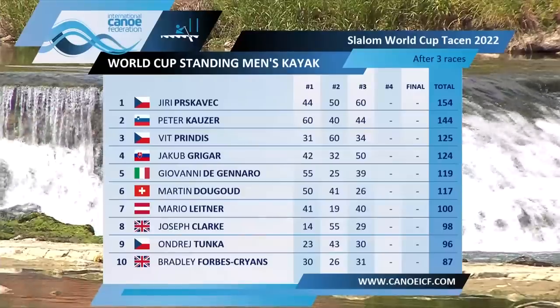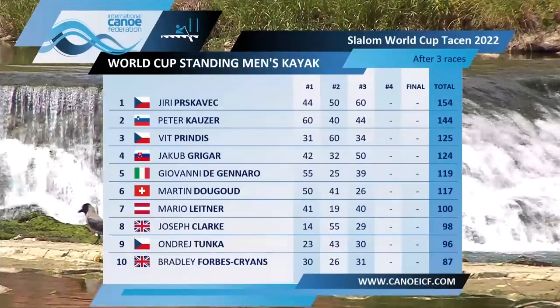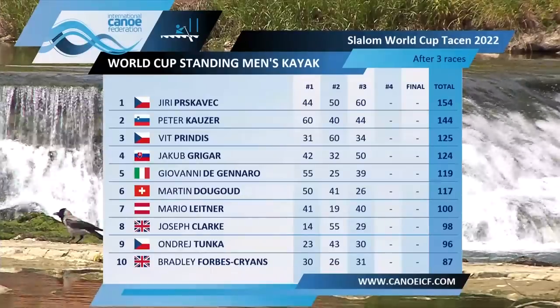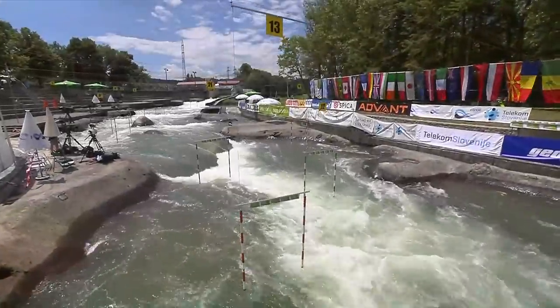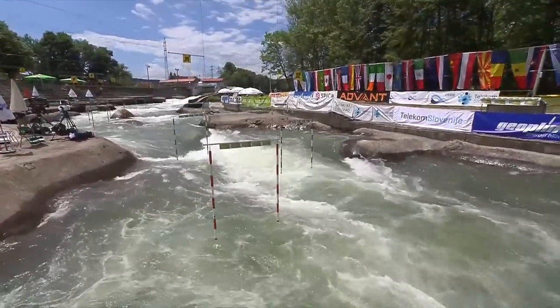And here are the World Cup standings after three races. It is Prskavec who overtakes Peter Kauser of Slovenia to lead the World Cup standings, ahead also of Vit Prindis. But it's all up for grabs, with five races in the World Cup series and double points up for grabs in the final race of the series.